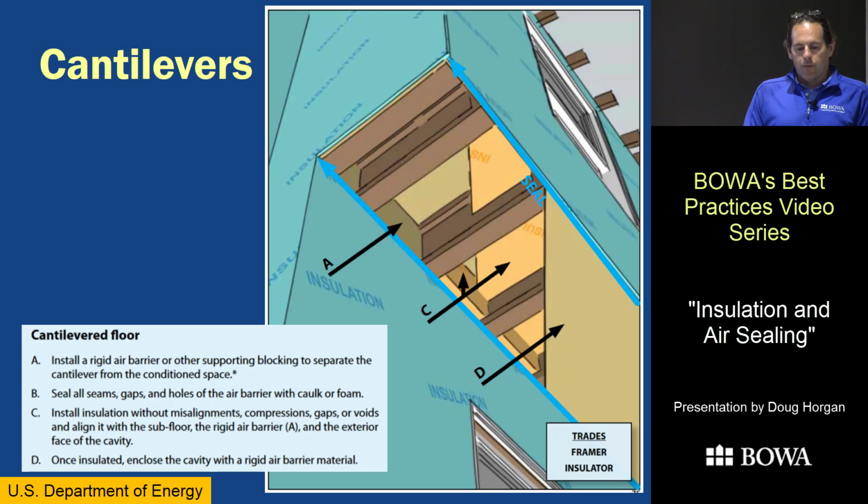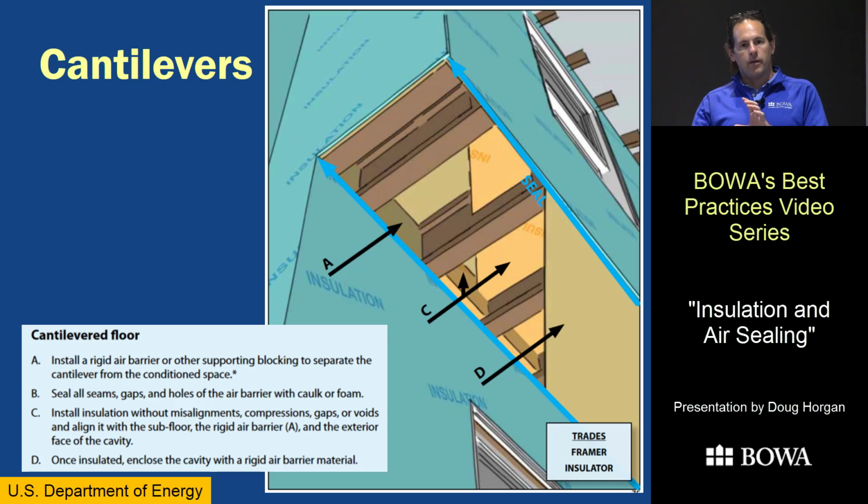Okay, cantilever's a special example of a floor. One of the key things with cantilevers is it's very hard to air seal the whole bottom and the perimeter of a cantilever, especially because a lot of the work's going to be done by a trim carpenter who's probably more of a production person who doesn't know anything about air sealing. So the best way to address that is to just completely block off all the joist bays above the wall, above the interior wall.